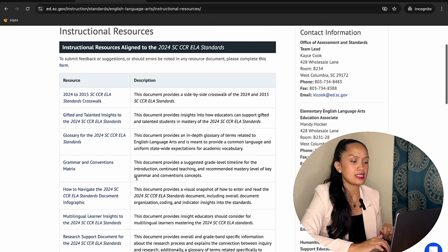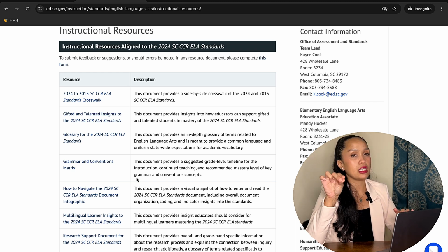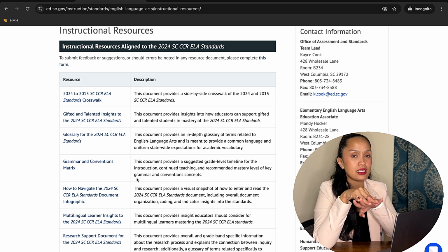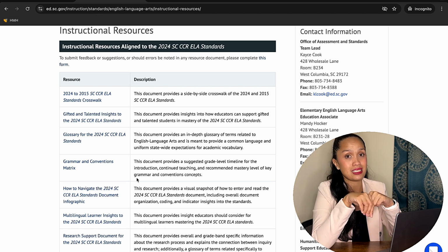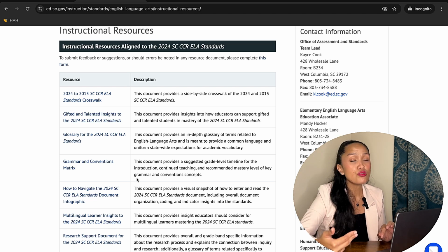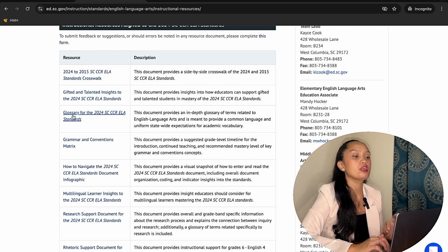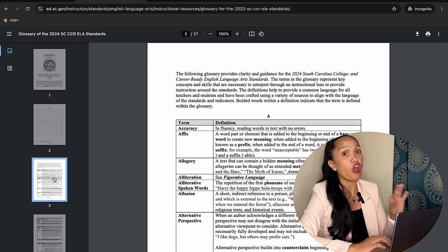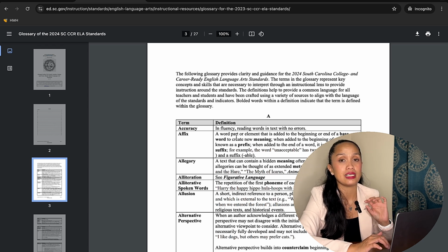Now, what they emphasized is the uniformity of language that we use in class, especially for English 2 students who will be tested at the end of the year through the end of course examination. Among the 4 English classes, only English 2, for grade 10 students or those who have completed English 1, will be tested. So it's important that our students are already familiar with the terms that will also be used in the assessment. If you click glossary, it has defined, if not all, most of the terms that we will be discussing and using in our ELA classroom.